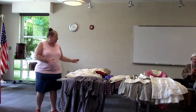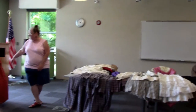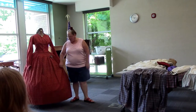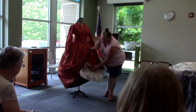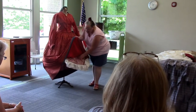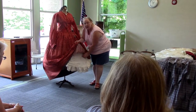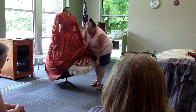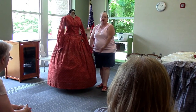So that's kind of the undergarment stuff. Now this is a typical day dress, and this is what everybody thinks of as a Civil War dress. It has the hoop skirt underneath of it, and then you wear at least one petticoat to cover up all of the hoop boning, because this was actually whale boning in the beginning, and you would cover that up to get a nice smooth effect over. And you might wear two or three petticoats over that.